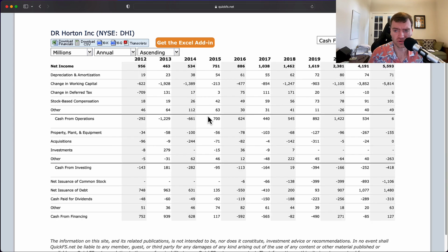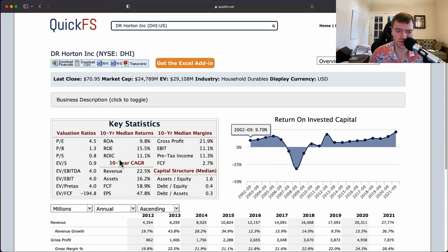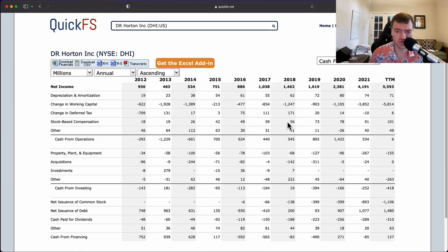Let's look at our cash flow numbers. You can see the working capital is quite high. I think this is the investment in inventory. Stock-based compensation exists here. I don't really know why you need stock-based compensation at a home builder, why they're having to dilute you like that, other than the fact that they don't want to pay their people in cash because that would limit their growth, and so it allows them to grow faster.